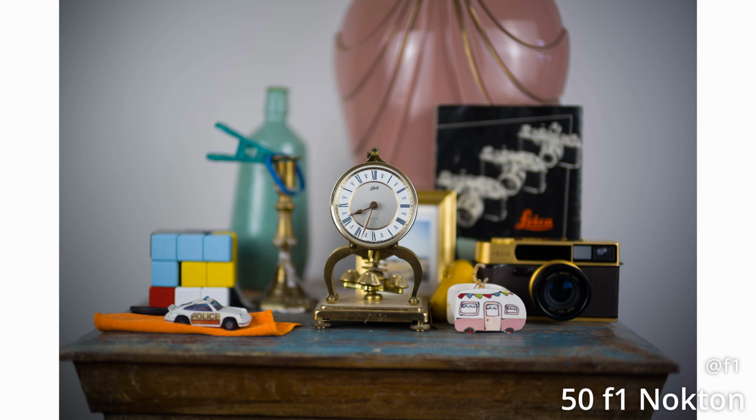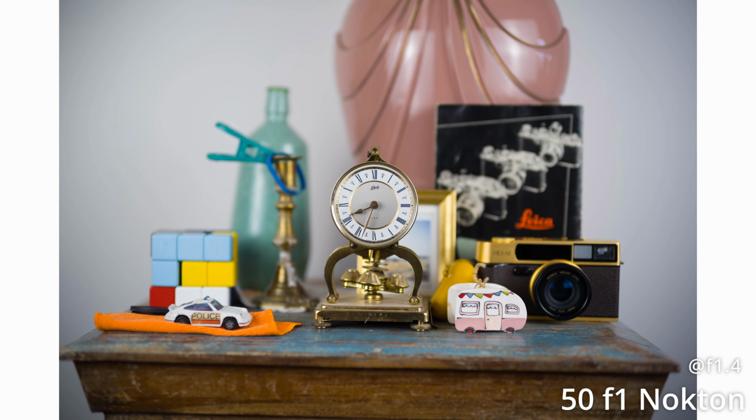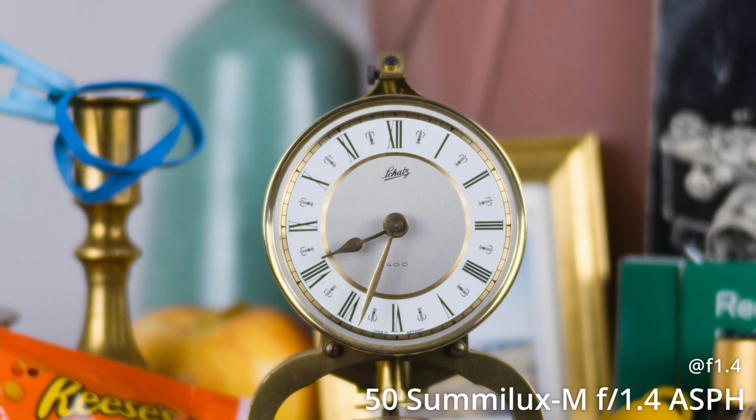So the Summilux has a dreamy quality to it. The bokeh is definitely cleaner than the bokeh coming out of this, but it's also a bit more modern looking, and the overall rendering is a little bit more muted. So the colors are great on the Summilux, but the overall contrast is just a little bit more subdued, whereas this guy just punches.